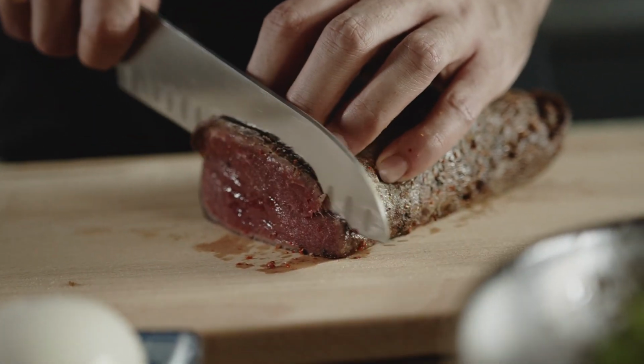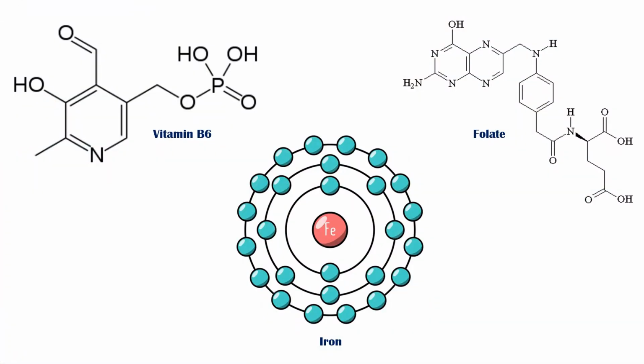The best diet plan for anemia includes foods rich in iron and other vitamins essential for hemoglobin and red blood cell production, including vitamin B6 and folate. It should also include foods that help your body absorb iron better.